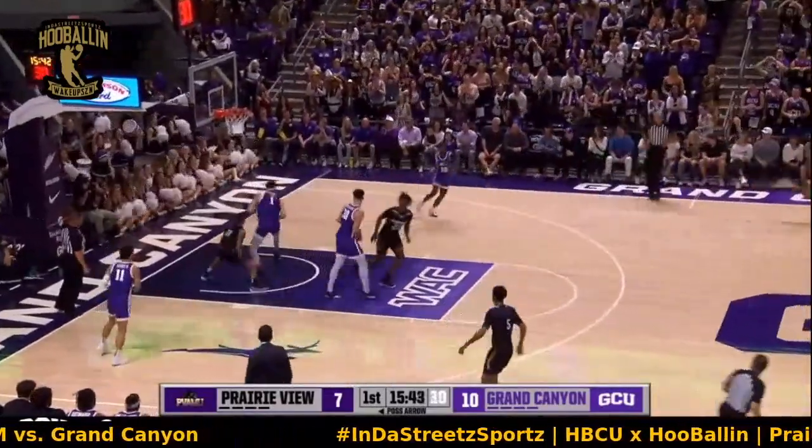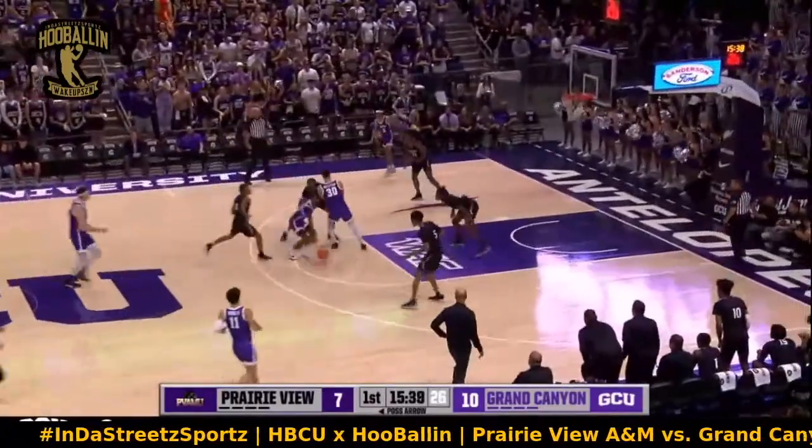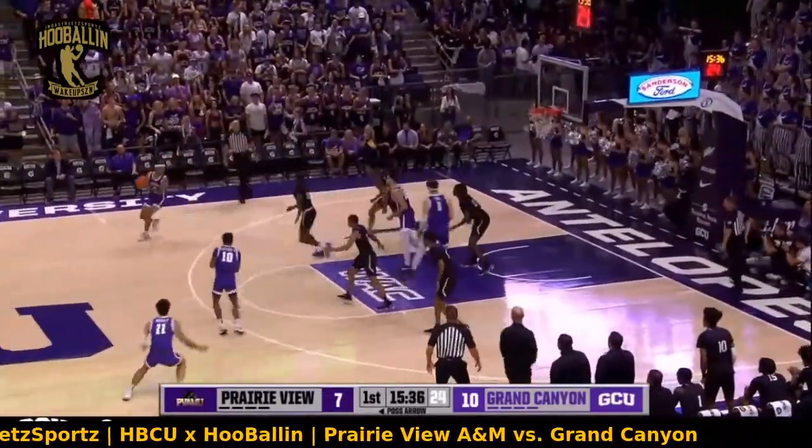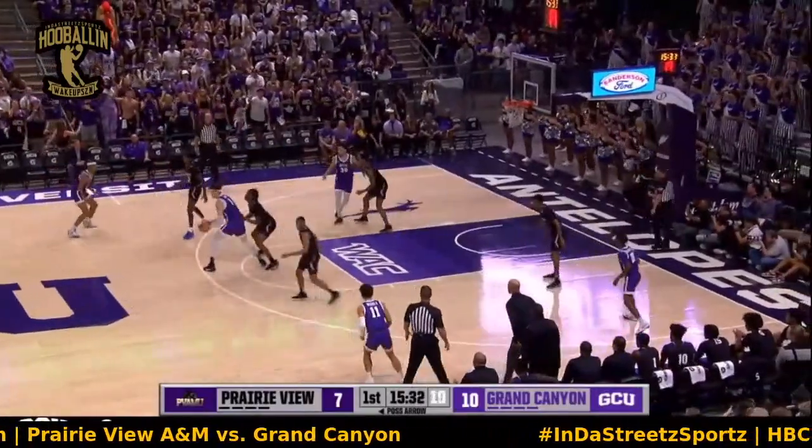Pulled down by Dima Zador in the game, along with Chance McMillan. That's what Zador's got to do. He's got to eat glass tonight. Oh, black shirt. He was going to stop and pop, but he dealt it back to McMillan. Zador.